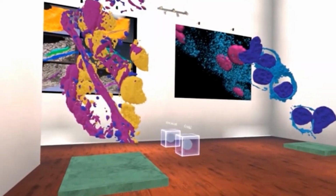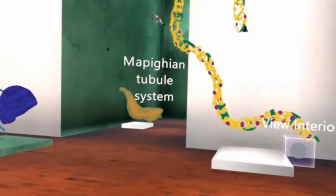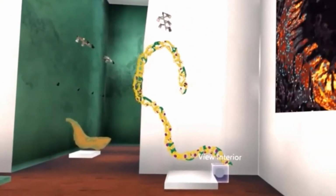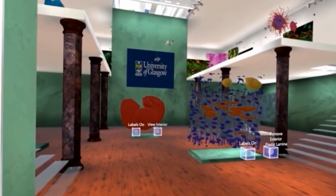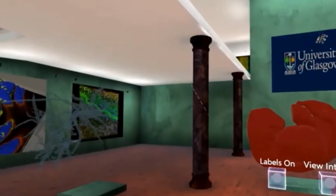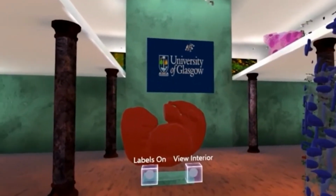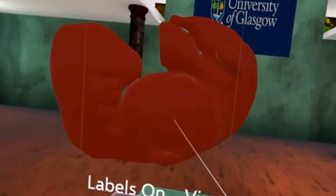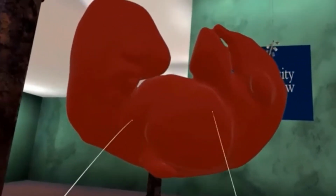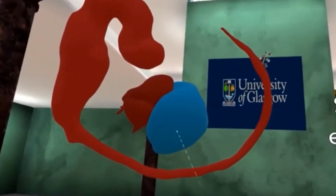We took the best of these models and placed them in a virtual reality gallery. The advantage of using virtual reality is that you can pick up the samples or exhibits and look inside them. You can even throw them around the room without breaking them. That's loads of fun, of course, but not very educational. The real advantage of this technology is that it enables us to view very complex structures in a completely new way. Being able to walk around a 3D model is much more informative than simply rotating it on a computer screen using a keyboard or mouse.